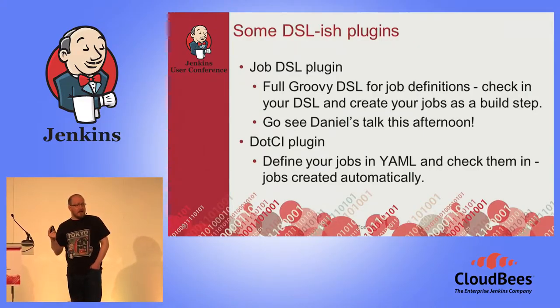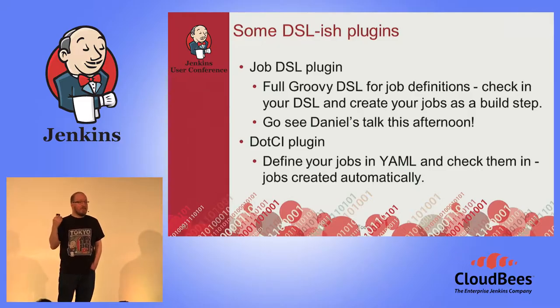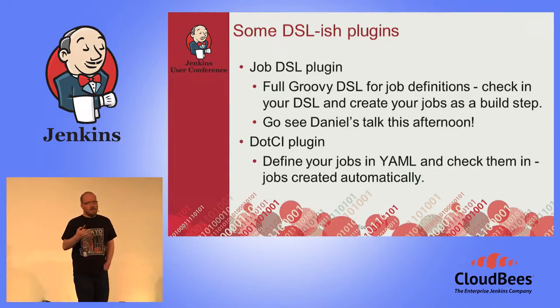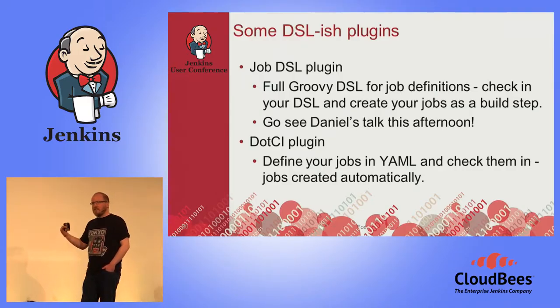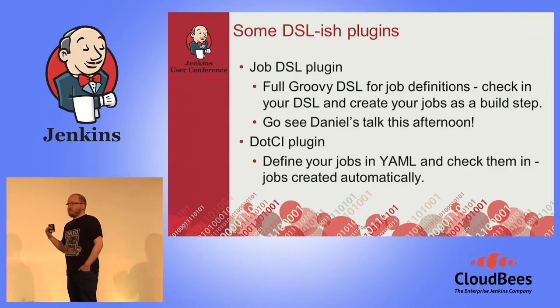Two examples of that: my favorite, the Job DSL plugin, which is a full Groovy DSL for defining a Jenkins job, with the DSL representing the Jenkins object model. So it does require you to actually know what the Jenkins job configuration is. So it is definitely a power tool, but you can use it to do things like generate your jobs from a build step.